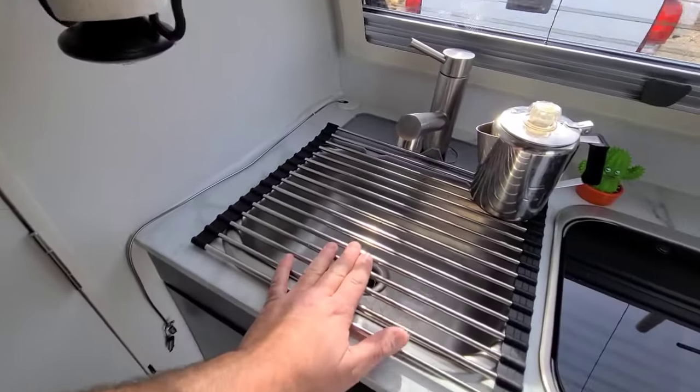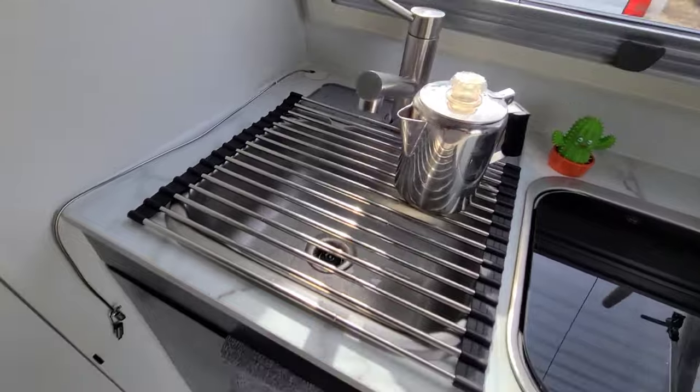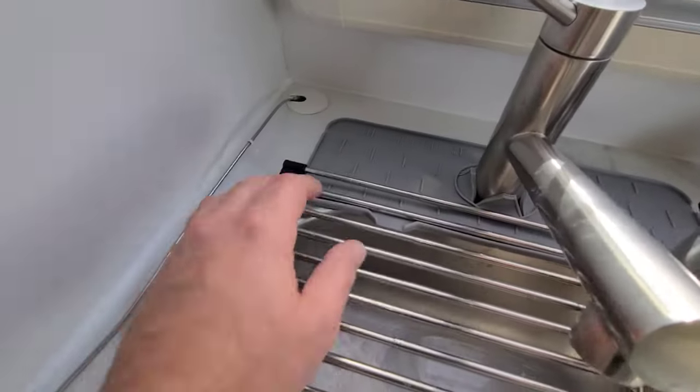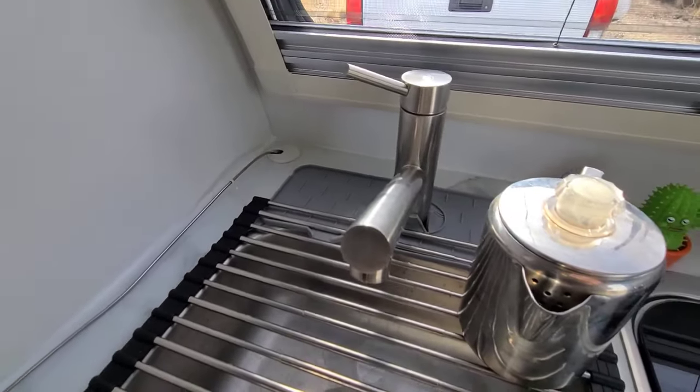I added this sink strainer. It gives me a little bit of extra space to put stuff. I've also put a little mat right here around the sink to keep dripping down, splashing, put my soap.